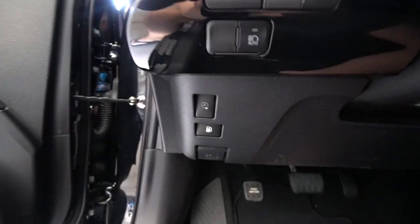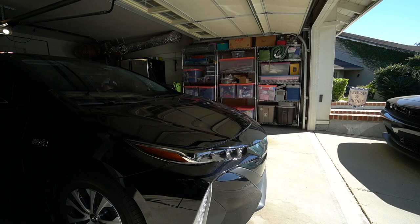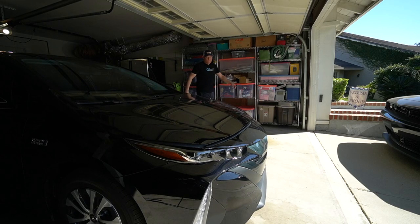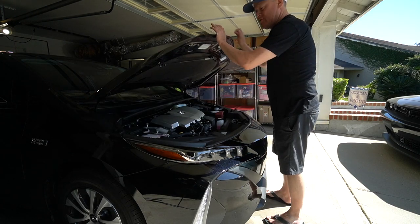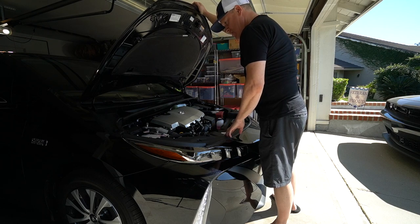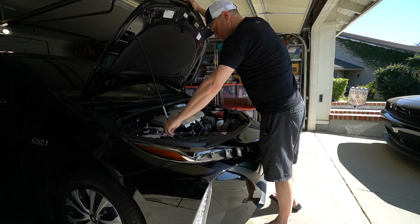So first things first, I've got to pop the hood and find out where that is. And like in any Toyota, since my first one in 1980, it's exactly where it should be. Beautiful. Latch is exactly where it's supposed to be. And of course, so is the stick, or whatever the hell you want to call this thing.